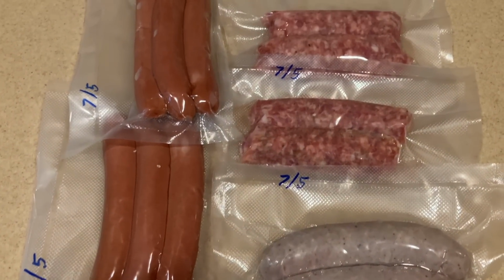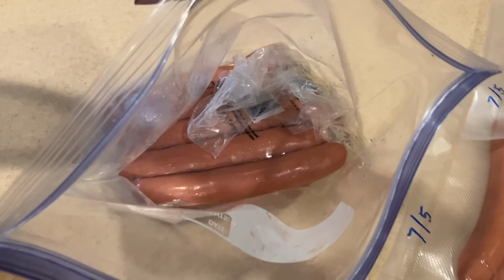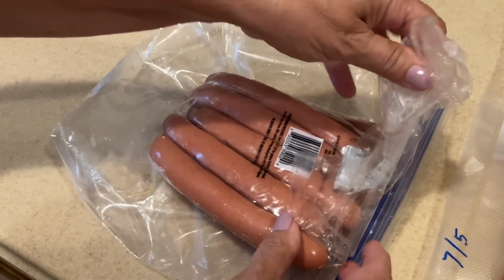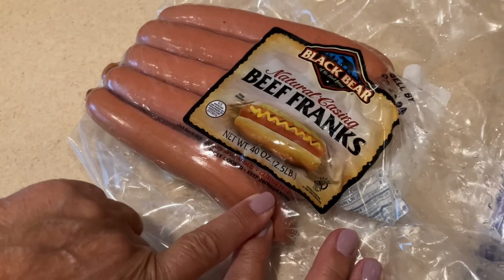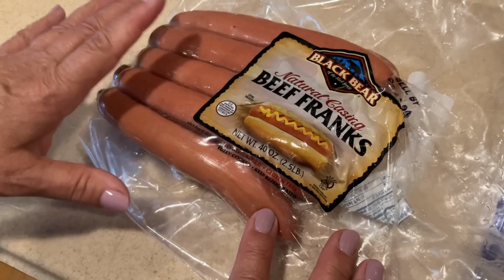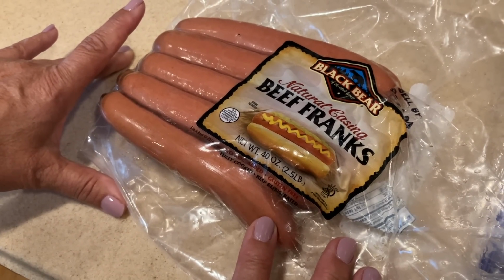This will go into our freezer inventory. We still have hot dogs left because the larger package of the Black Bear hot dogs at ShopRite, for 40 ounces, which was 2.5 pounds, natural casing, beef franks, were $9.99 for 2.5 pounds. That is a great, great price.